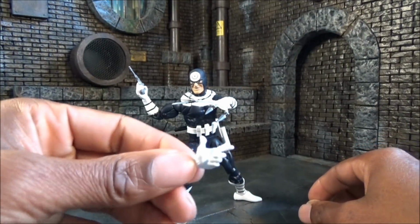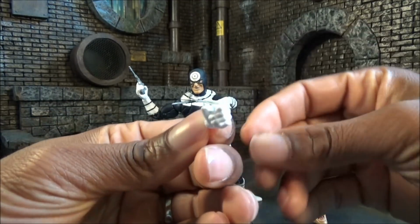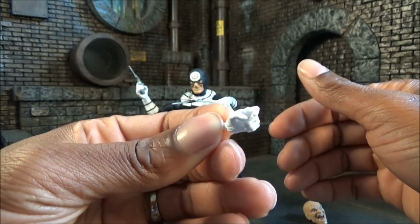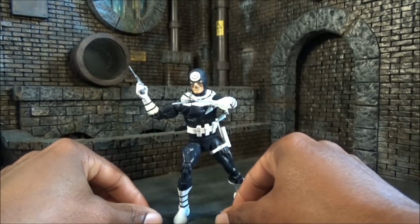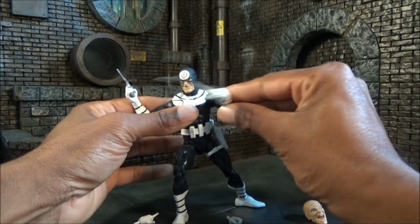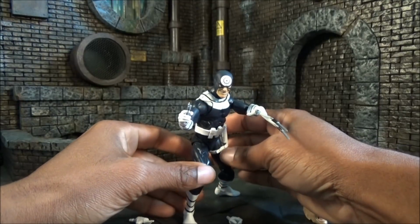It also came with a gun pointing hand, and then another gripping pistol hand that you can put on his left hand. So 2 pistol trigger finger hands. Great job. Excellent figure to have. Wonderful, smooth, easy butterfly joints. Just, they did it. They nailed it.